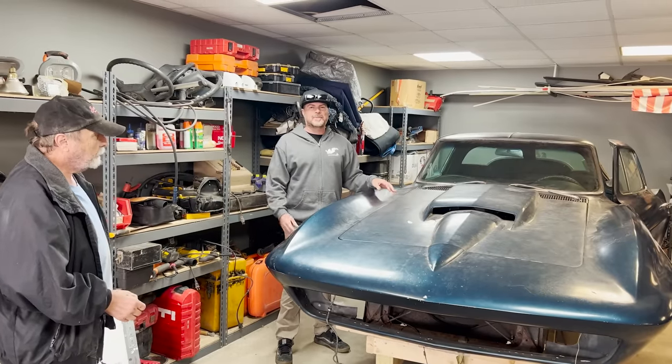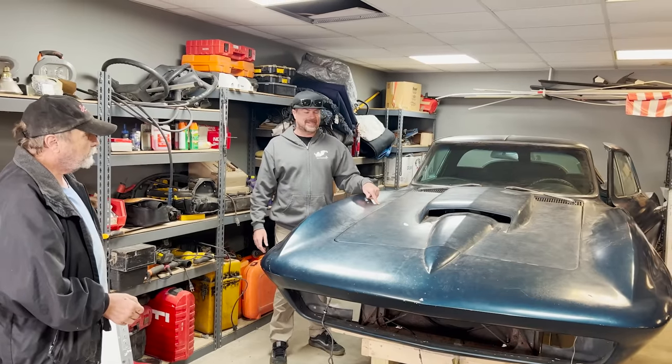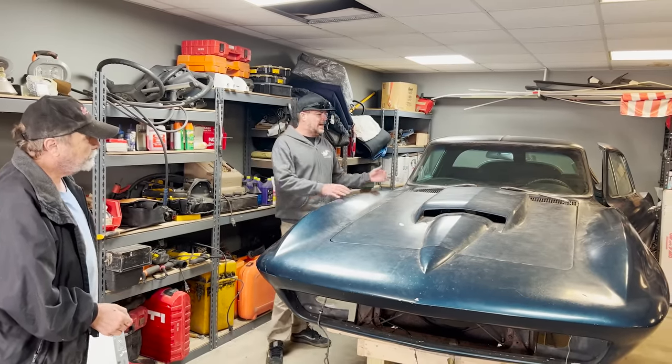So after all these months of you guys wondering, is it going in the Caddy? Is it going in Blasphemy? No, it's going in this. And so we're going to drag it out of here today.